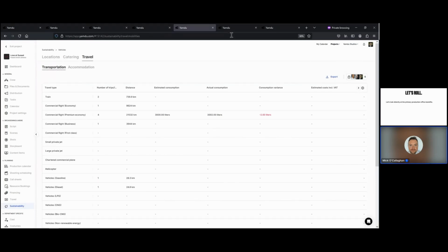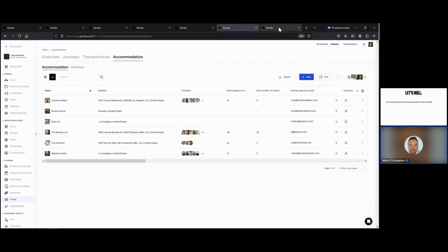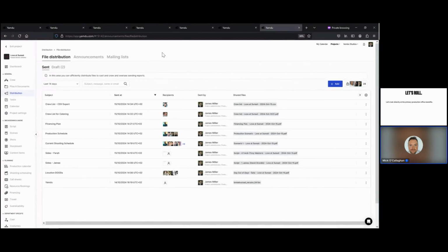But okay, let's go to the main area now that we want to take a look at, which is not accommodation, but distribution. So just to reiterate, we've taken a look at how to manage cast and crew information, contracts, files and documents, and how you can store everything, task management, and also travel and calendar management. So all very general, important project-related tools. But of course, we also need to keep track of distribution. There is a huge cavalcade of information that needs to be stored, shared, and kept track of. And this is the area where you can do that, distribution within Yamdu.